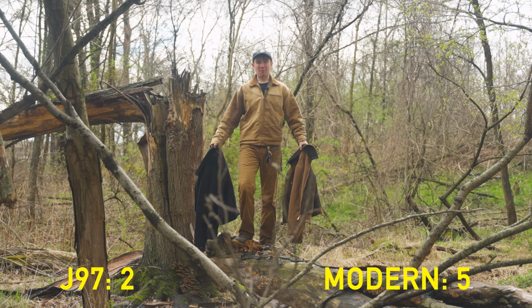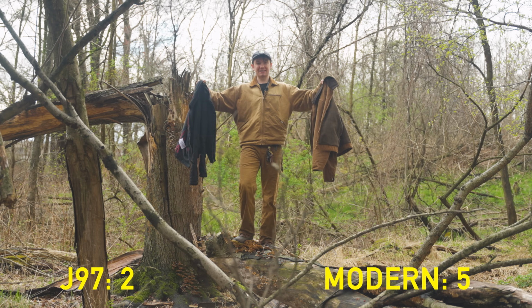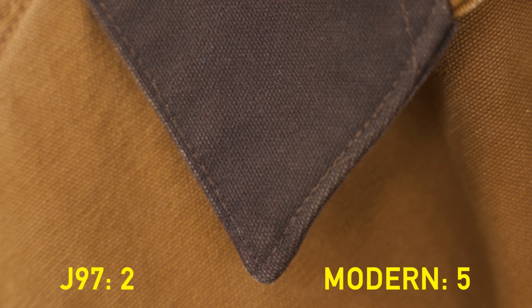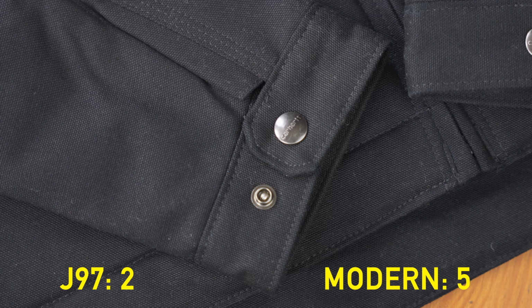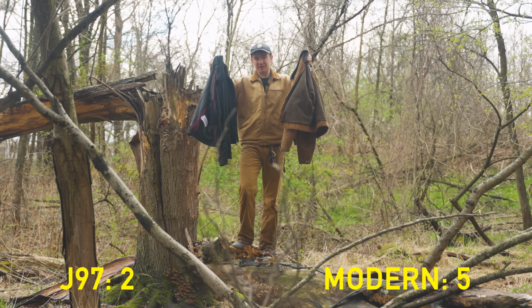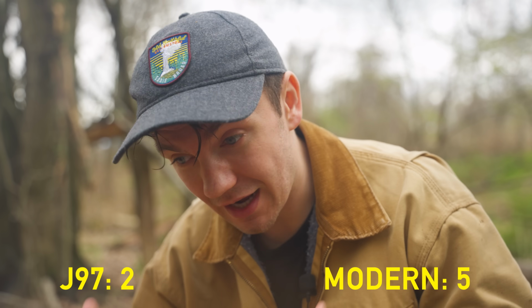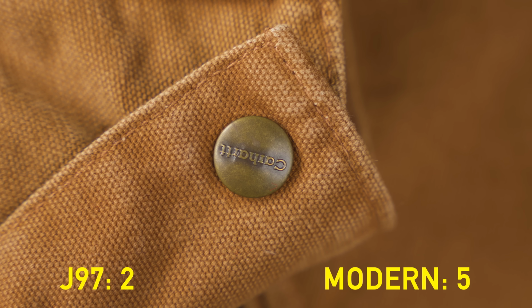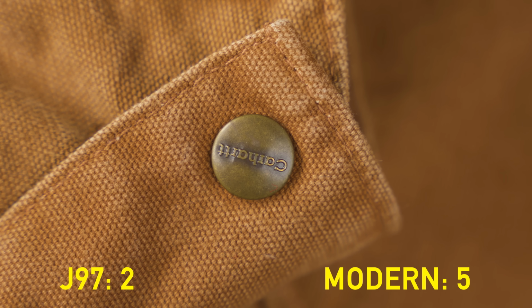And finally, now presenting the most important part of this entire video. Carhartt is famous for their duck canvas. This uses duck canvas and this uses duck canvas. They're both 12 ounces. They're both 100% cotton, but they're not the same. They are definitely not the same. The weave feels finer, it's not as stiff. There's a whole bunch of different things. I asked Taylor what the difference was with her eyes closed. She said the J97 was clearly thicker and more robust.